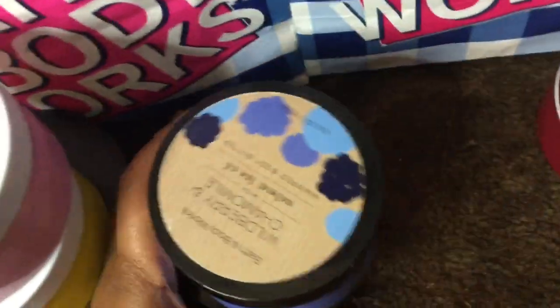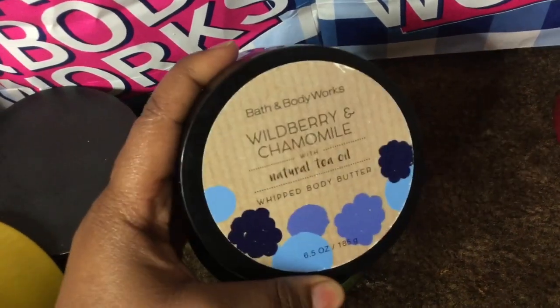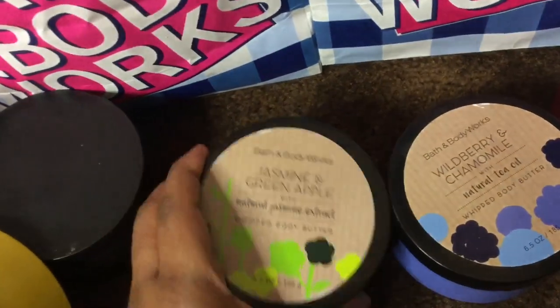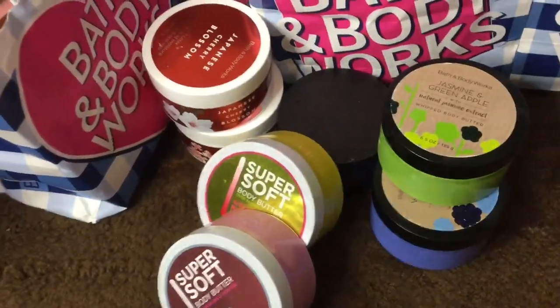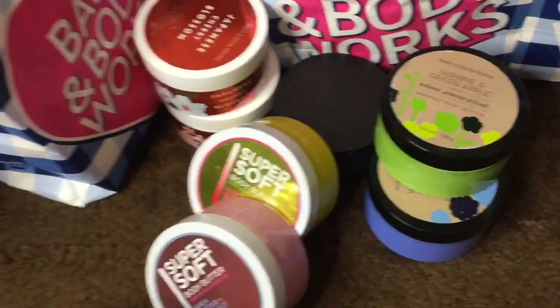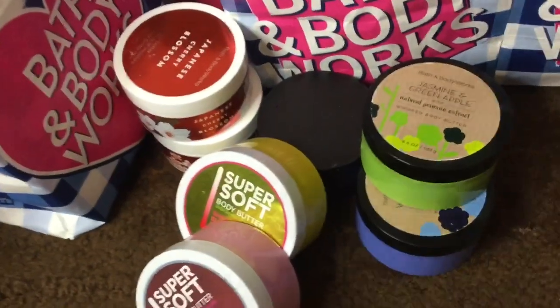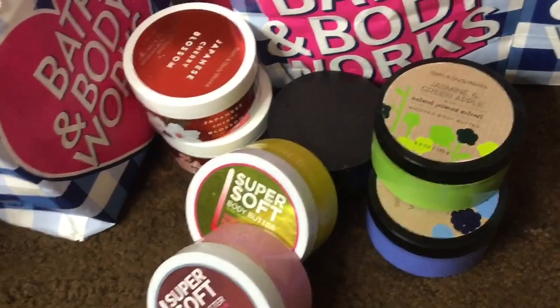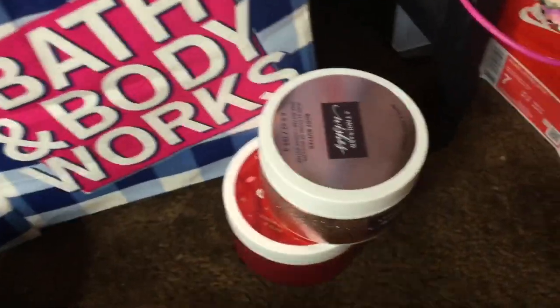And then the last two is the Wild Berry and Chamomile with body butter. Same thing. These are oldies but goodies. And the Jasmine and Green Apple with body butter. And that is it, y'all. We finished out the lotions, body creams, and body butters all in one video because we just beast like that, okay? We did it. Hee hee, you thought I was done.